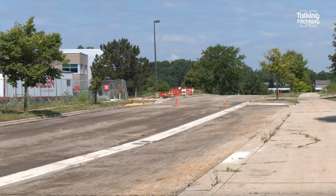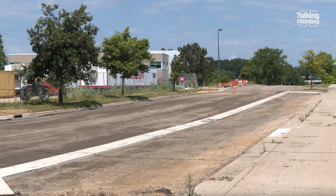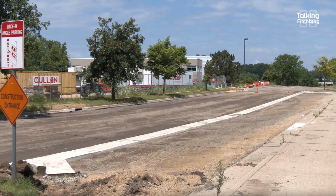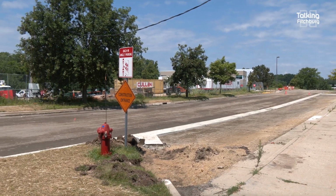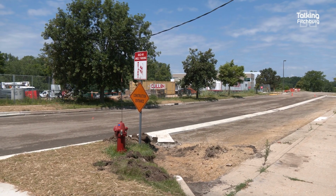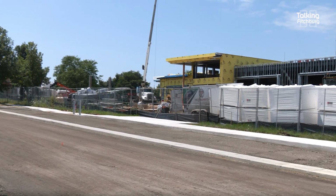And then finally on Research Park Drive, we have had that closed for work. What have they been doing out there? So they were redoing the parking spots. The reverse parking spaces by the library are getting switched around. Redoing some storm work for the additional infrastructure that's going in. And then eventually they'll be repaving Research Park, which should happen in the next week or so, and get that road back open.